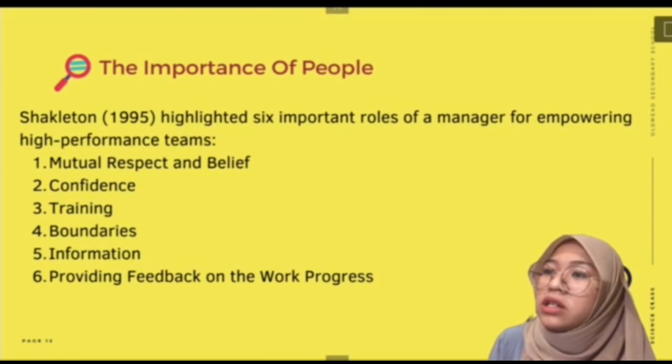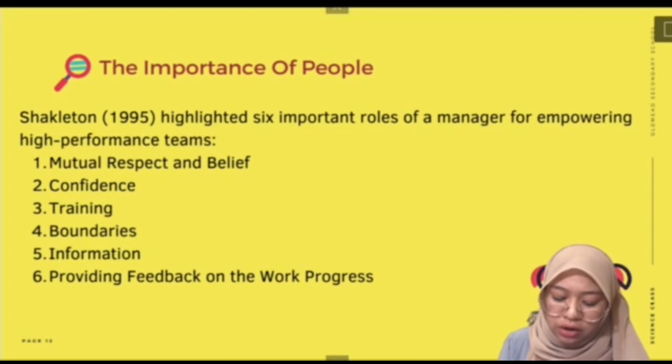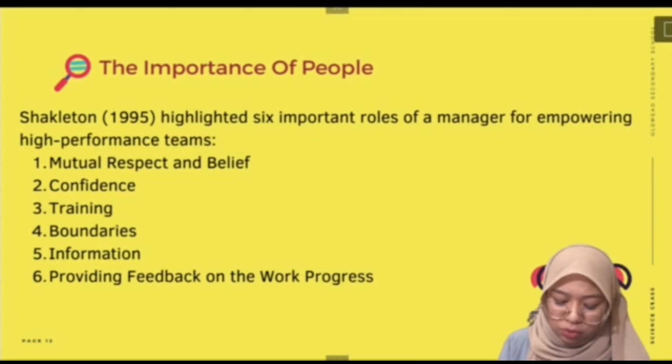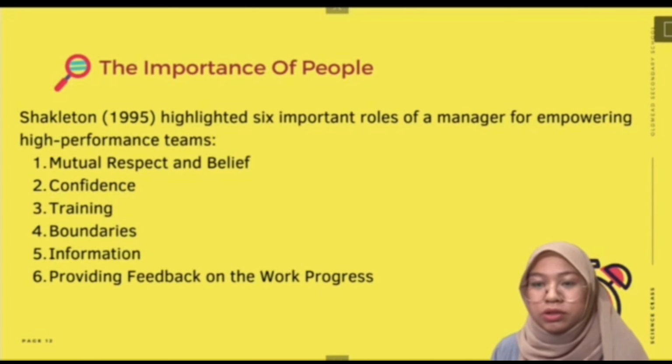Okay, number 2 is confidence. Confidence ialah pengurus juga harus memainkan peranan sebagai facilitator dan memberi kuasa kepada ahli pasukan untuk memikul tanggungjawab yang lebih tinggi dan peranan baru. Mereka harus yakin bahawa pemerkasaan ahli pasukan mereka tidak semestinya mengancam kedudukan mereka sebagai ketua pasukan.